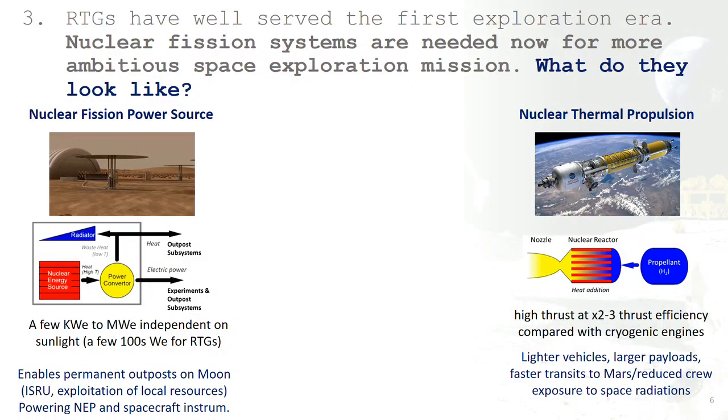Nuclear propulsion is of two different types. First, nuclear thermal propulsion, where propellant, hydrogen, is heated up to high temperature by fission reaction in a nuclear reactor and then ejected through a nozzle at high velocity, compared to chemical propulsion, because the heating reaction doesn't require any oxidizer. Then you could use a propellant with a much lower density, which explains why you can get a thrust efficiency 2 or 3 times higher than already highly efficient cryogenic engines.